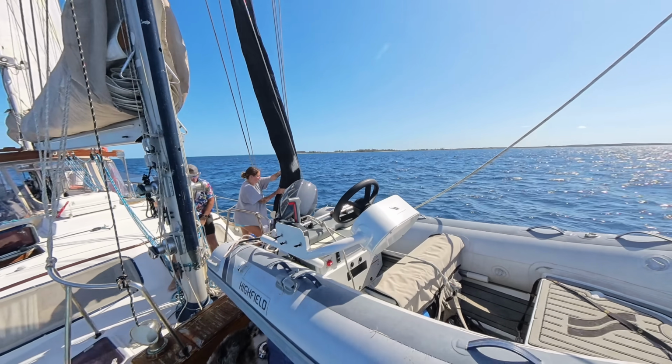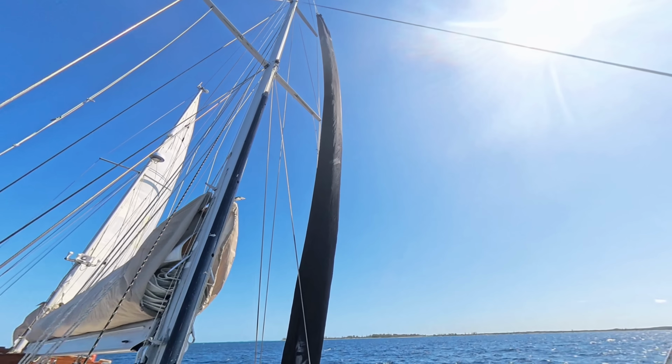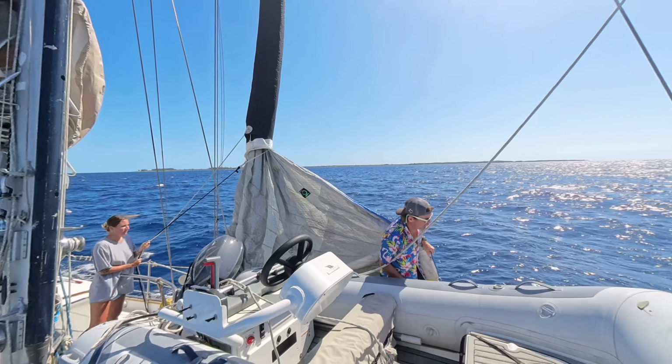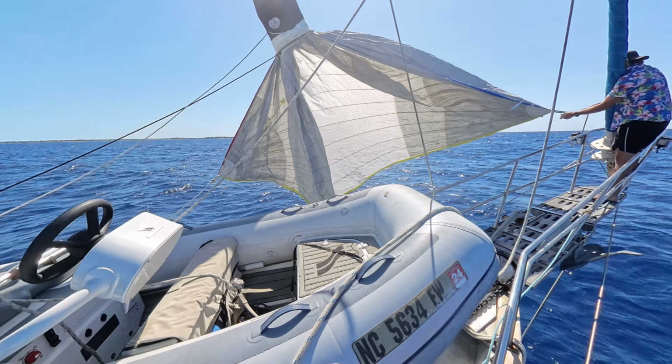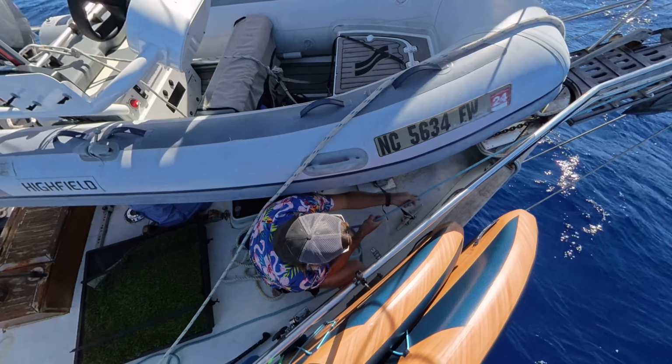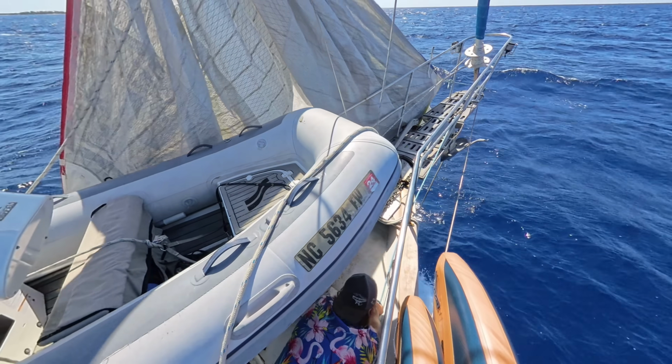We turned on our course and readied the Spinnaker to race. Having our Highfield dinghy on the deck definitely takes up more space, but it is more secure than having it on the davits. I pulled in the tack on the Spinnaker, and we were just about ready to unsock it.